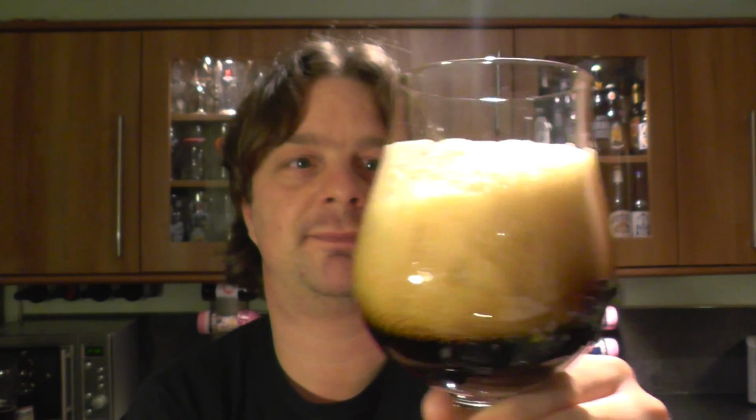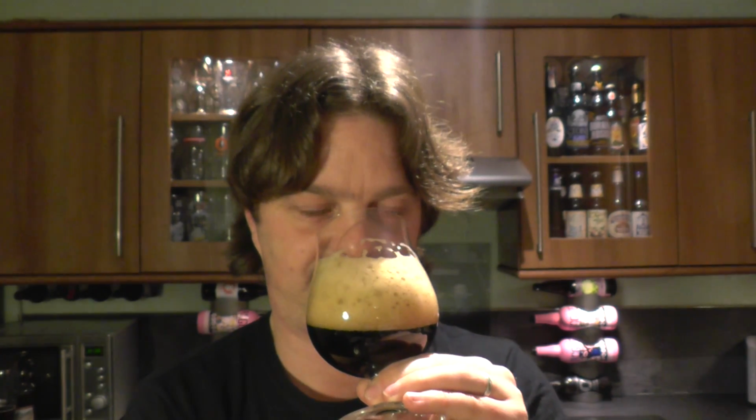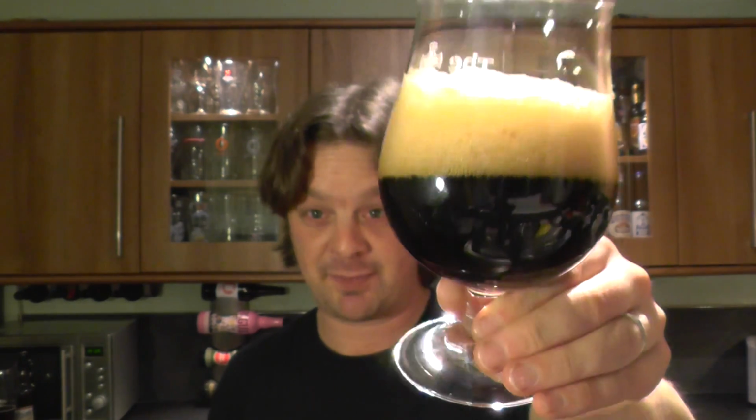So, let's get the aroma. Oh, that smells great. That smells really good. Loads of coffee. Loads of sweet chocolate. And a nice kind of sticky toffee caramel. A little bit of raisin, a little bit of plum, a little bit of fig. Lots of roasted malt. This smells fabulous. Gonna dive in. Cheers everyone.